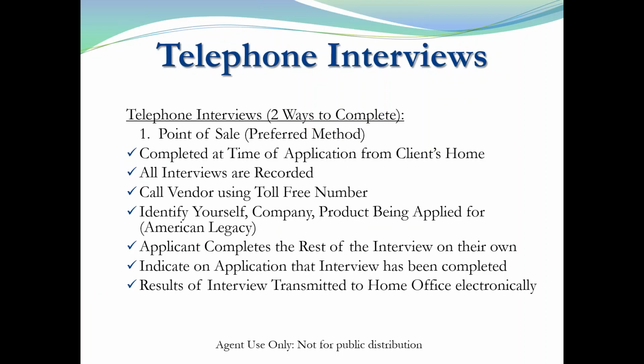The telephone interviews are pretty simple. It's the point of sale. You call the company, and they'll ask the questions to your clients. All interviews are going to be recorded. It's a toll-free number, and when you call, you identify yourself, the company, and the product you're applying for, which is going to be the American Legacy in this case. And then the applicant completes the rest of the interview on their own.